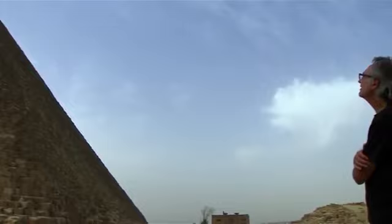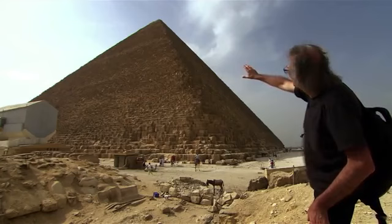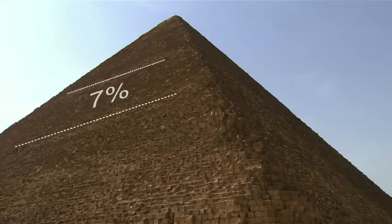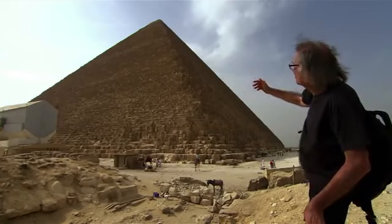The clues Jean-Pierre has gathered out in the field are encouraging for the investigation, but he wants to find proof that the internal ramp actually existed. You can see two whitish lines about 2/3 up. Oddly enough, these phantom lines reflect the exact position of the internal ramp with the same 7% slope. Is the pyramid breathing? Is it an optical illusion or a thermal phenomenon? It's pretty strange.